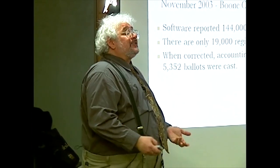Now, this was an obvious problem in Boone County. When you've only got 5,000 people showing up and you get a vote count of 144,000, you know you have a problem. But would anybody have ever noticed that in a larger district? If the margin of error had not been an absurd margin of error like this, but rather a small one of a few hundred votes or a few thousand votes, would anybody have ever noticed it? I maintain probably not. It's obvious in this case.